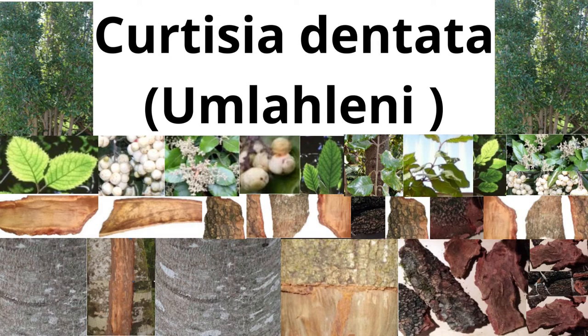The bark is the part of the tree that is mostly preferred in traditional medicine. Umlahleni is such a popular medicinal plant that it is on the list of the 60 most frequently traded medicinal plants in South Africa. In the Eastern Cape, umlahleni is among the top 10 most commonly traded plants. To meet the high demand, the tree has been overexploited.